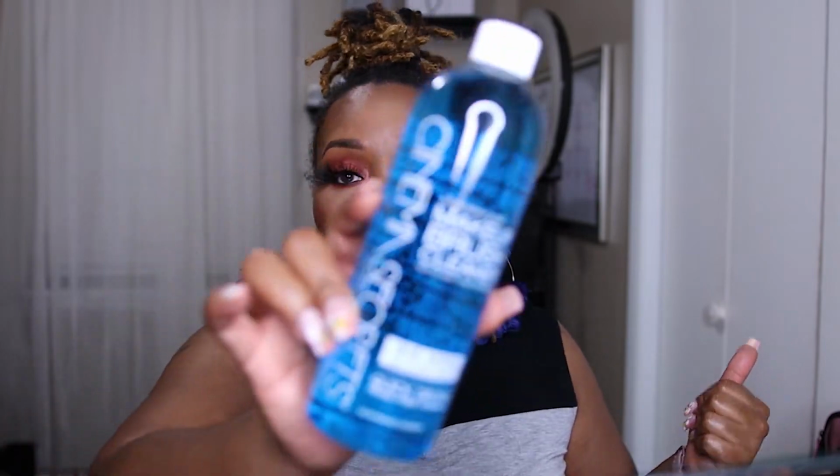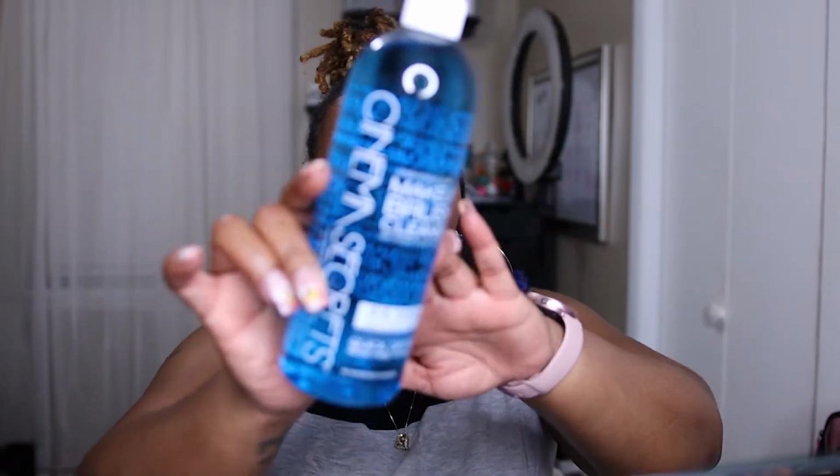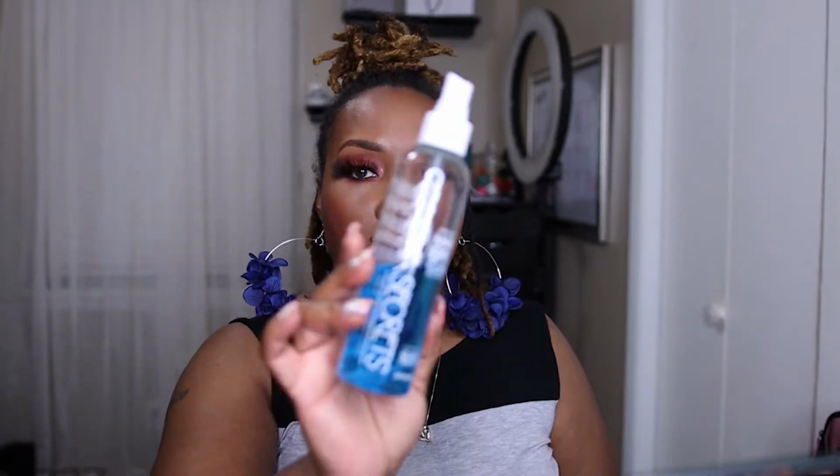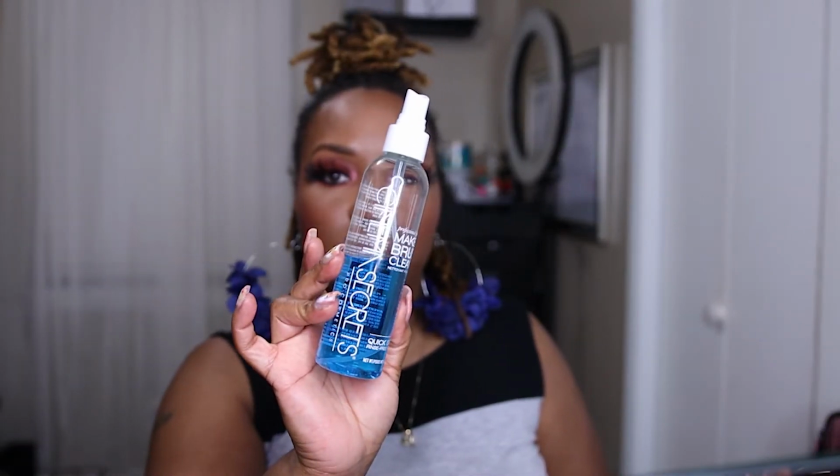This is 99.99% bacteria free and dries fast. You don't have to worry about your brushes being wet. You clean it and it works. So this is Cinema Secrets. Love it. I picked up two of these. This is a 16 ounce. I should have got the 32, but I picked up two of the 16 ounces. I also picked up the 6 ounce spray bottle, which I'm already halfway through. That's how much I use this stuff. That's all I got from Cinema Secrets.